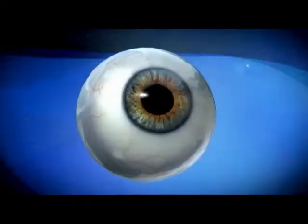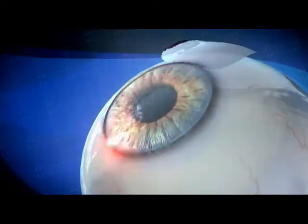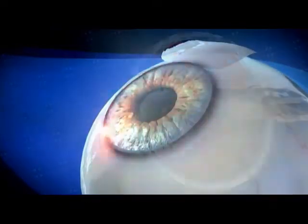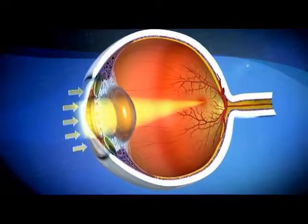It's the same procedure as making glasses. Instead of an optometrist grinding an external lens, the laser surgeon reshapes the surface of the eye, the cornea, to readjust its ability to focus.